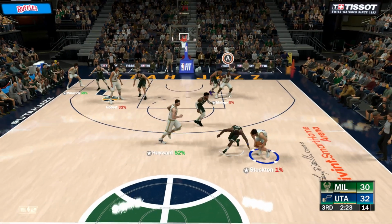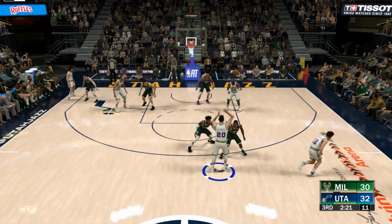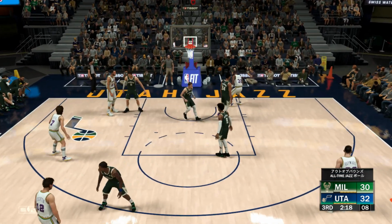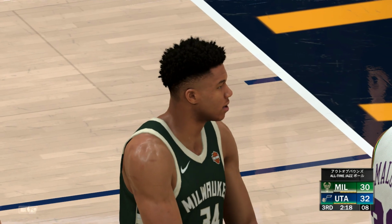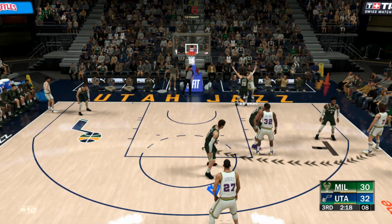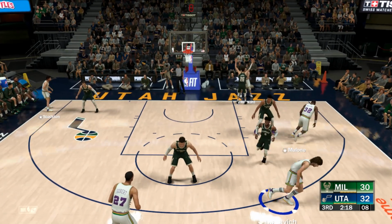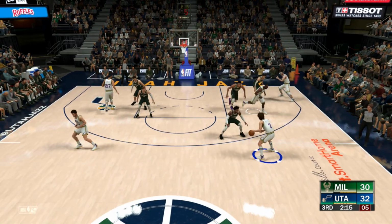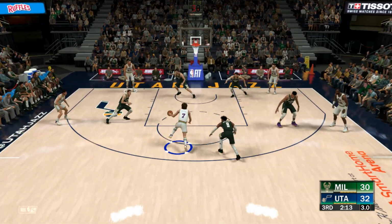Passes it to Malone. Stockton dishes to Hayward. Here's Malone, and it goes out of bounds. Last touch by Antetokounmpo. Milwaukee making a switch here. Korver's checked in. And Utah has possession. The lead is 2. Clock at 4. Here's Maravich.